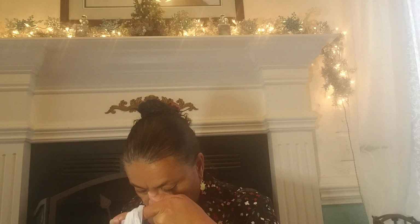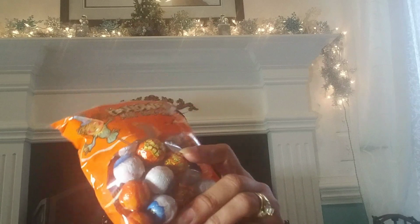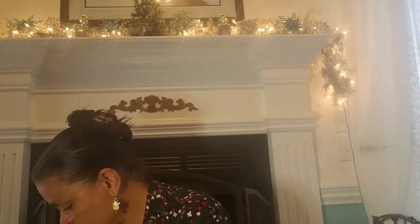So I got those, and then because it was Halloween, they had this on clearance, and I like the way the wrappers look with the eyeballs and the pumpkins. And so this will give me a snack to have. So I got those. Let's see, what else did I get? Okay, now I think that's all I got from Lidl's.